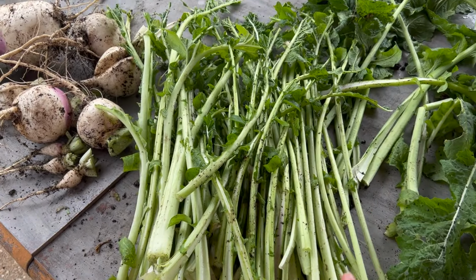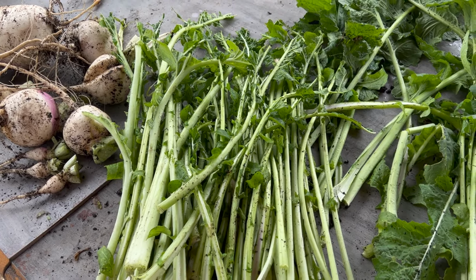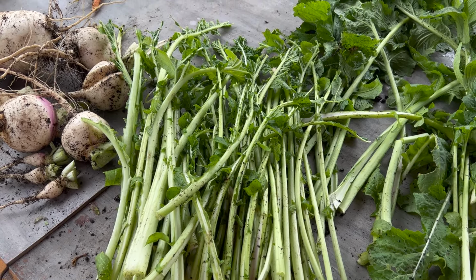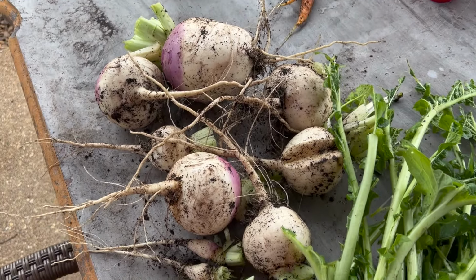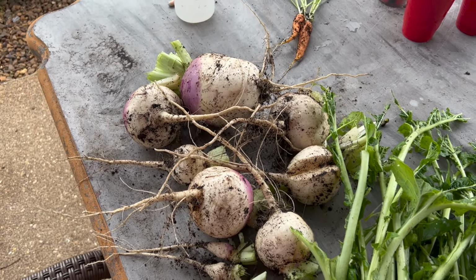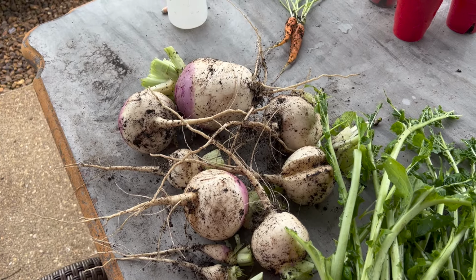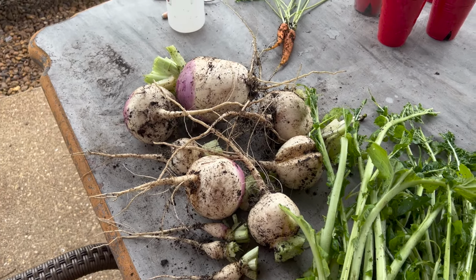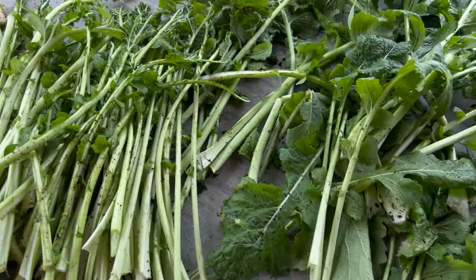Here is the stalks. I'm going to clean these up and cut them up and freeze them, and I'm going to use them in soups and also smoothies. And then here are the actual turnips. I'm going to clean these up and put them in the fridge. I'm going to cook one tonight, and then the rest I'll probably freeze, and I like to use them in rice and gravy the majority of the time, the actual turnips themselves. So that's what we're going to do with these turnips.